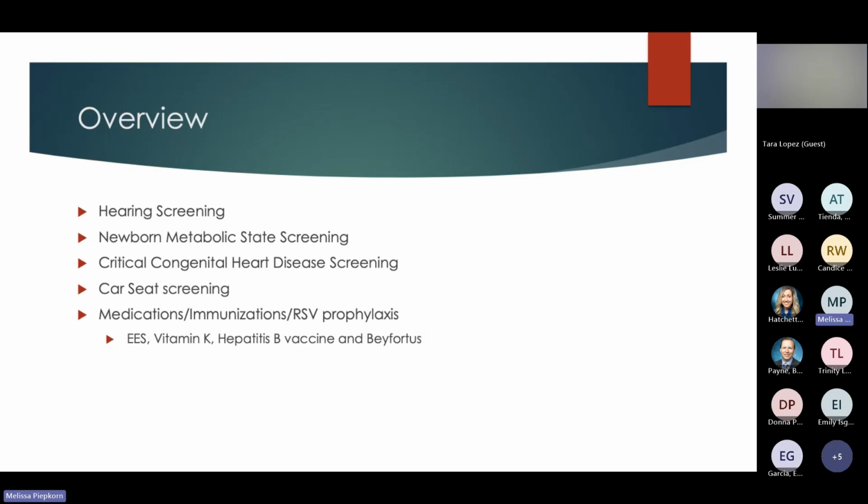So we're going to talk about what I consider the three different parts of newborn screening, which is the hearing screen, the metabolic screen, and the congenital heart screen. I'm also going to talk a little bit about car seat testing, and then I went ahead and added, as long as we have time to get through it, some of the medications, immunizations, and RSV prophylaxis that encompass normal newborn care. I think there are a couple of good, high yield items in those as well. So I added those. Hopefully we'll have enough time to get through everything.